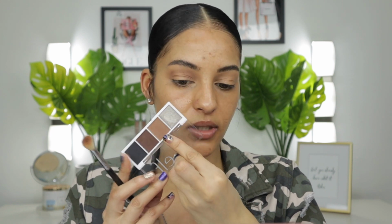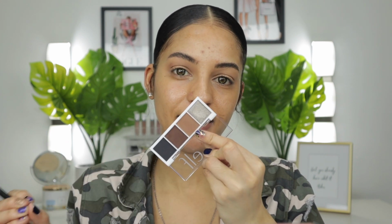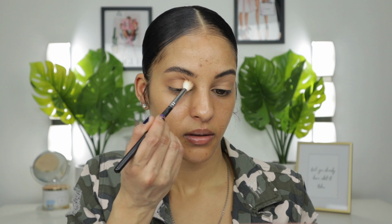So this palette doesn't have any names. So I'm just going to go ahead and dip into the lighter brown shade first and just kind of use that as my transitional color in my crease. And I'm just going to buff this in. And right off the bat, you guys can see this palette has pigment. This first shade is very light in the pan. Well, not super light, but it's not a bone colored shadow, but it's not deep and dark either, but it really has a lot of color to it. It does pull a little bit cool toned, but that's fine.